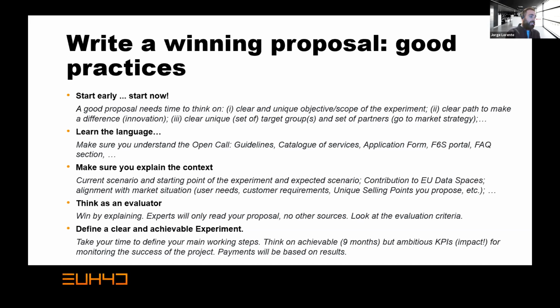Also, another recommendation is to think as an evaluator. It is important that you make an effort to explain the key unique things of your proposal. Be aware that evaluators will not read any other source of information apart from your form. Finally, the last recommendation is to define an ambitious but achievable experiment that could be developed in 9 months. Be aware that experiments have a duration of 9 months.